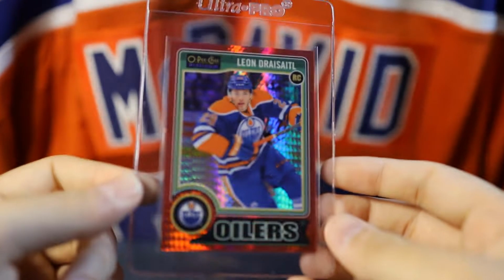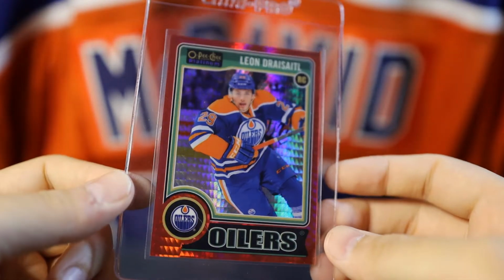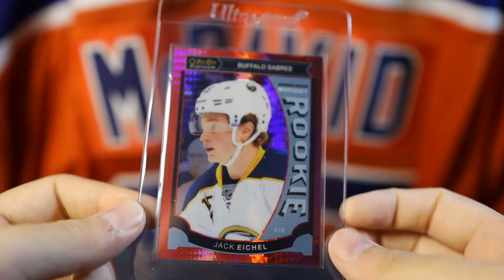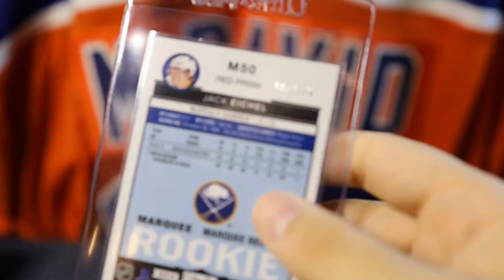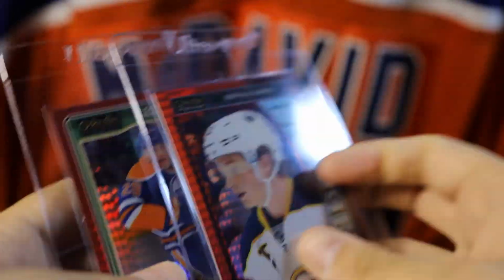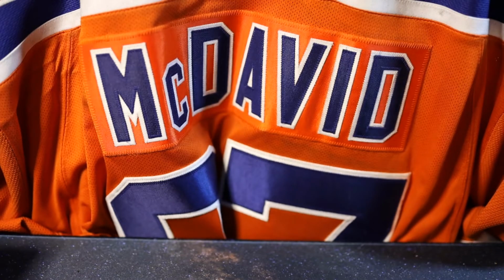This is a card I forgot I had. It's a Red Prism Leon Draisaitl rookie. Gonna grade that for sure. Tons of OPC Platinum in this video, as usual. So here's a Nylander Red Prism. Goes out of 149. The Draisaitl is out of 135. So yeah, the first 2 years of Platinum, they've had the Red Prism in there every year, so it's one of the better parallels.